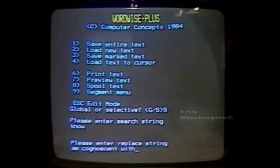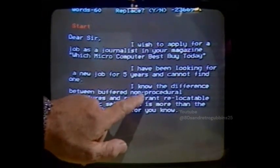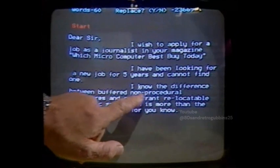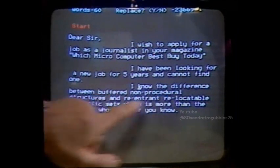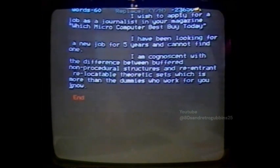And I am cognisant with will replace no. Now, if I hit the key, it asks me here do I want to replace the no here? And I am cognisant of the difference between buffered and obviously, sounds really quite pompous and should improve the letter no end. So I'll say yes to that.